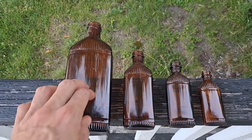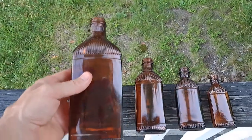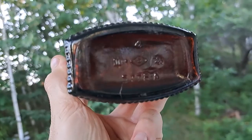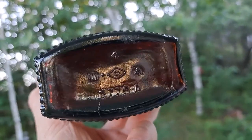Alright, so here's this interesting amber bottle. Cleaned up fairly well. And as you can see, it is much larger than these other ones. And I'm not sure if it's a medicine or an extract or what exactly it is. If anybody knows, feel free to mention it in the comments below. But as you can see, there's no date on the base of that one.